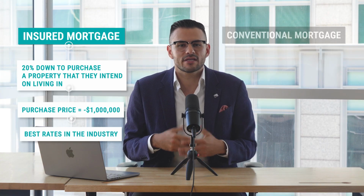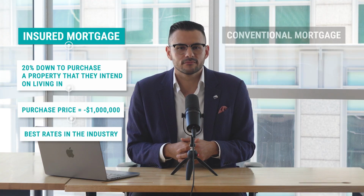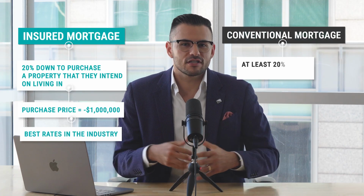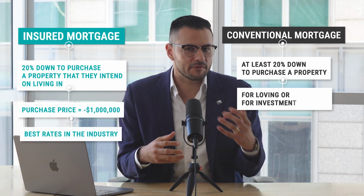This doesn't mean that you get to keep the property. It simply means that the bank isn't taking the risk. The insurer is. An insured mortgage comes with an insurance premium that is added to the cost of borrowing and included in the mortgage. A conventional mortgage is a loan where the consumer puts at least 20% down. It can be to live in or for investment purposes.